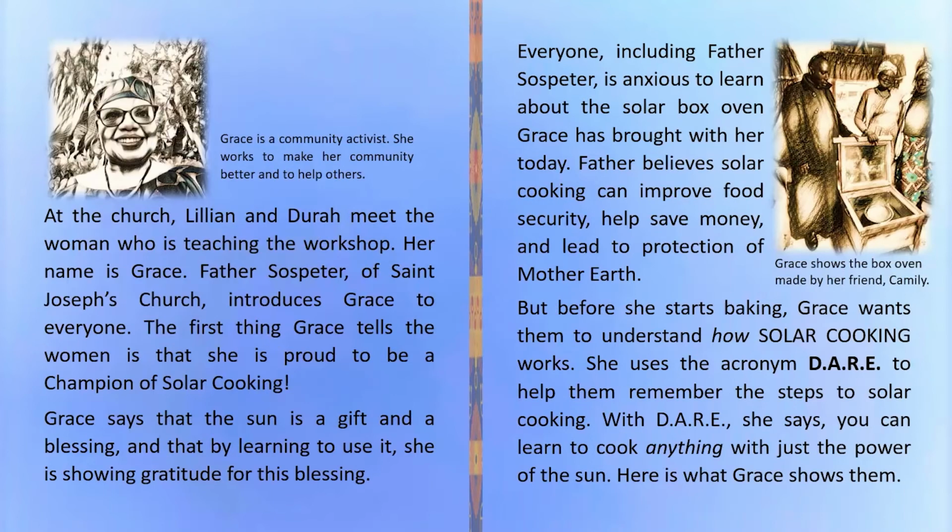At the church, Lillian and Dura meet the woman who is teaching the workshop. Her name is Grace. Father Sospeter of St. Joseph's Church introduces Grace to everyone. The first thing Grace tells the women is that she is proud to be a champion of solar cooking. Grace says that the sun is a gift and a blessing, and that by learning to use it, she is showing gratitude for this blessing.